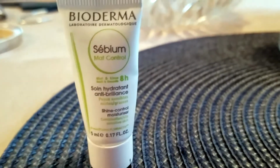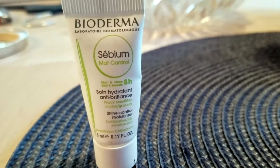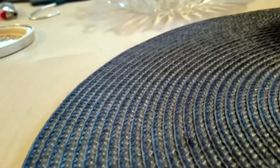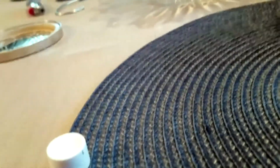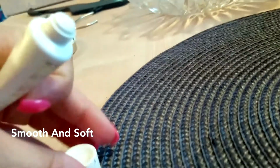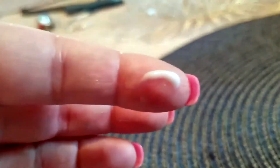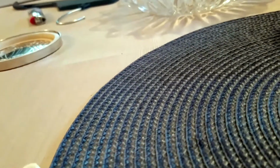So what else I like about this product: it's paraben free, it's hypoallergenic, it is a scented formula, and it's non-comedogenic, which I only buy non-comedogenic products because they help keep from clogging up your skin. I just want to show you guys, it's a white liquid lotion almost, and it's very smooth and very soft to the touch, and very easy to put on, and I really like it. It has a really lovely, pretty scent that's not overpowering, and it just feels so smooth on your skin.